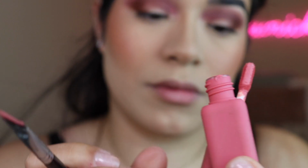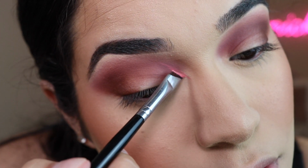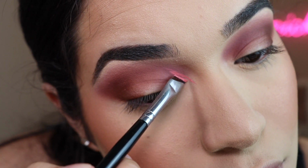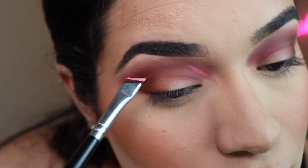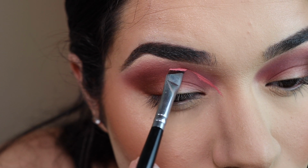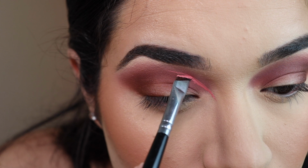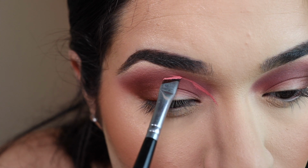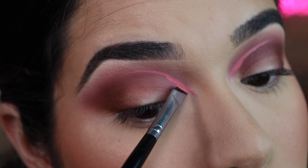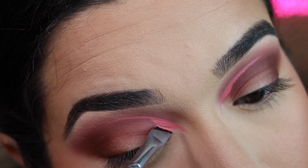I have 3 different matte shades, but I'm taking this pink color and I'm using it to carve out, not even a cut crease because that's really not what this is, but it's like an elongation of the inner corner of the eye. It's more like a corner cut, if you will, and just being really precise and really patient. This is my first time attempting something like this where it's so elongated into the inner eye, so it took me some time to figure out how I wanted to do this.